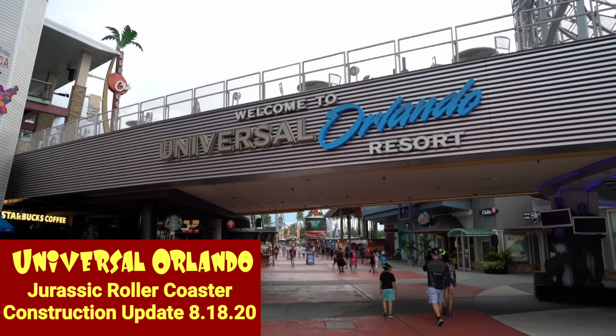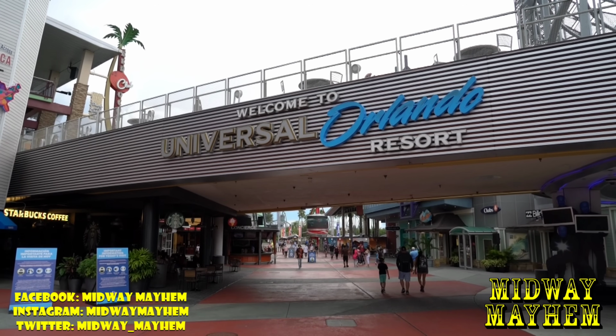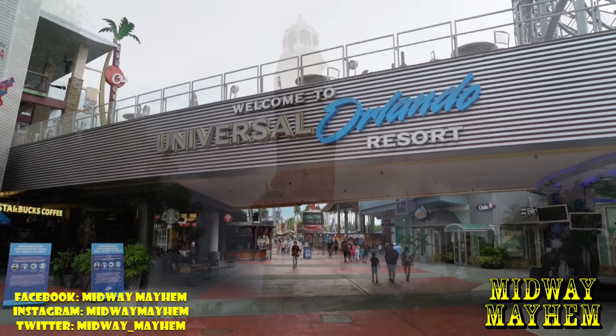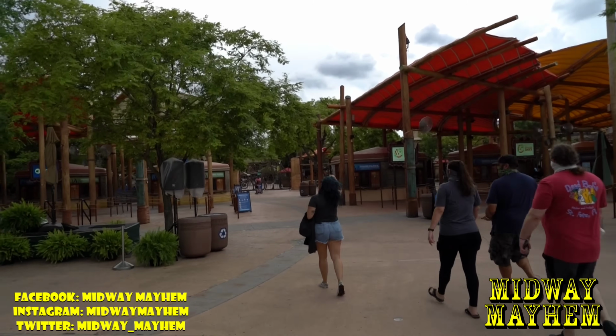This is Dan, and we're checking back in from the Universal Orlando Resort for yet another Jurassic roller coaster project construction update. Hopefully there's been some progress. Let's go! And hello, Lighthouse. We're about to head in.